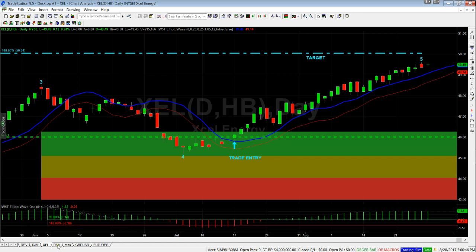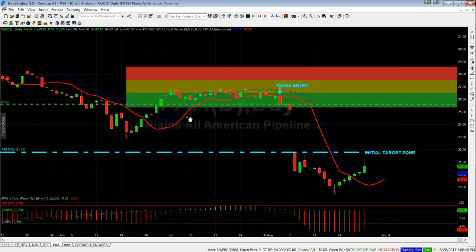So let's have a look at PAA. This is another one that gapped again. This is no coincidence. This stock was in its cycle.